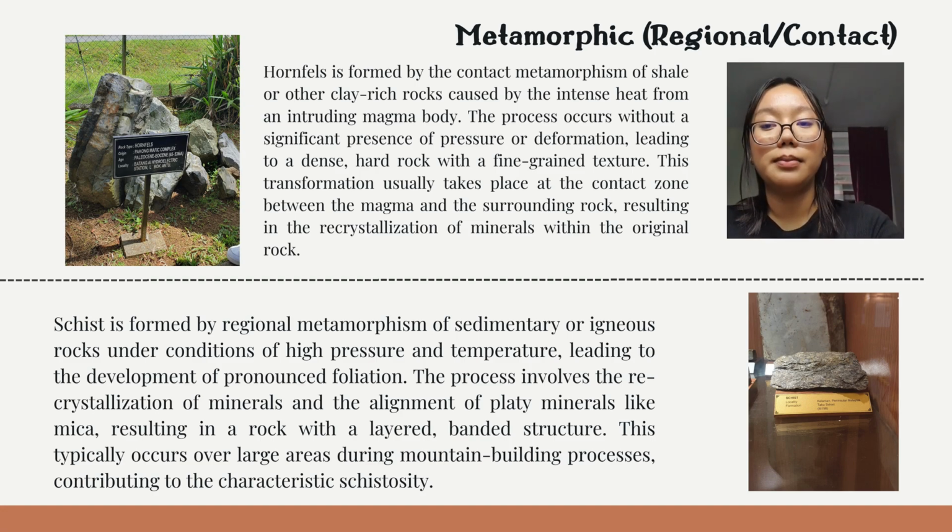Hornfels is formed by the contact metamorphism of shale or other clay-rich rocks, caused by the intense heat from an intruding magma body without significant pressure or deformation, resulting in a hard rock with a fine-grained texture. This transformation typically occurs at the contact zone between the magma and the surrounding rock, causing the minerals within the original rock to recrystallize.